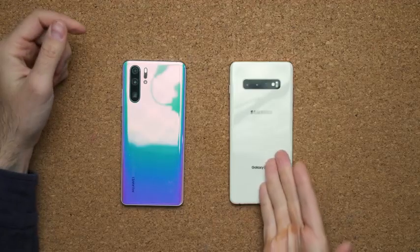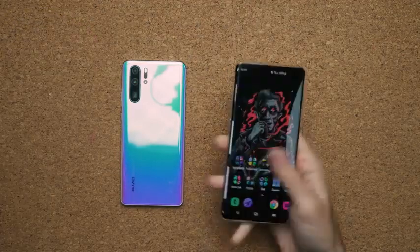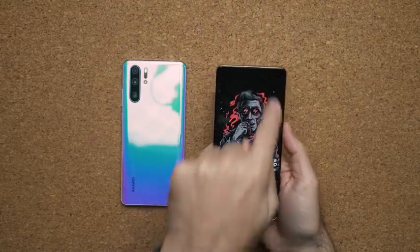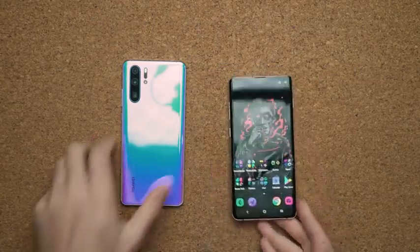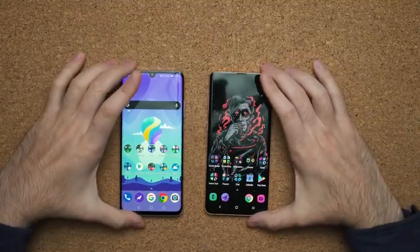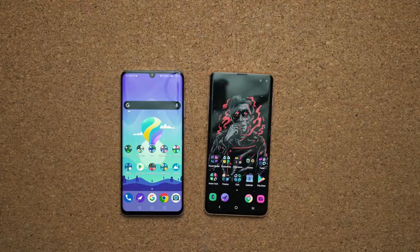The Galaxy S10 Plus has a fresh new design, they've thinned out the bezels, and instead of using a notch like other smartphones, they're using a camera cutout in the top right-hand corner. The P30 Pro, on the other hand, has very similar bezel sizes, but the difference is, instead of a cutout, they're using a notch on the top. Now, in terms of form factor, they're pretty much the exact same size. The only difference is that the P30 Pro is slightly taller.